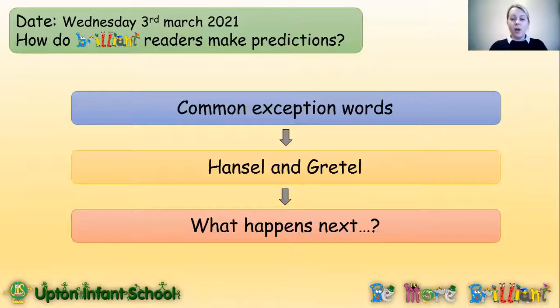So first of all, our learning question for today is how do brilliant readers make predictions? So we're going to be looking at a short version of a story together and making some predictions. So the first thing to warm us up this morning, we're going to be doing some common exception words, or as you might know them better, tricky words that Trixie likes to trick us with.